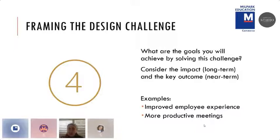And note, no word yet on the how. This is just purely focusing on the what. The how is what we will discover through doing design thinking. So here's just to say, well, we want to solve how people engage in online meetings so that we can have an improved employee experience, or that we have an improved employee experience and more productive meetings.